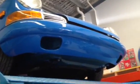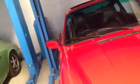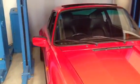So I ended up restoring this one, and it's got everything done. It's got new floors. It's converted to right-hand drive. I bought the pans, and I did a few repairs as well. I do my own welding. The heater channels, all the rust, done. Yes, like this one, I've done everything on the car.